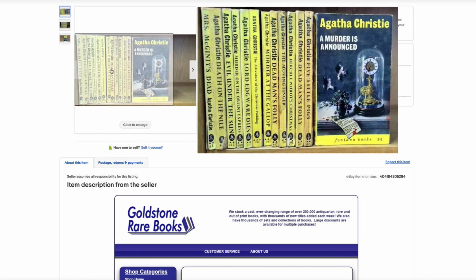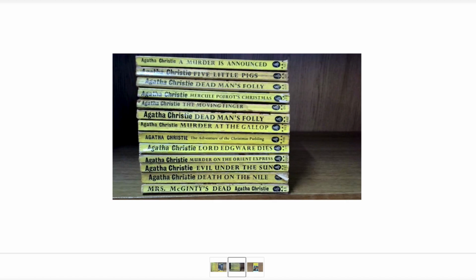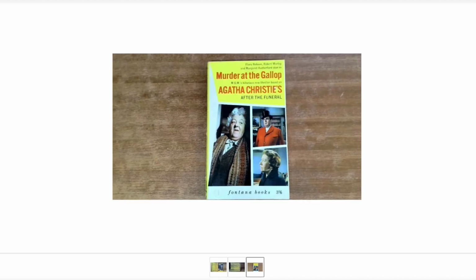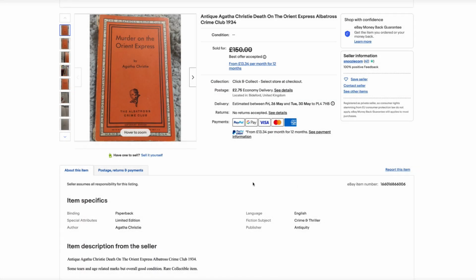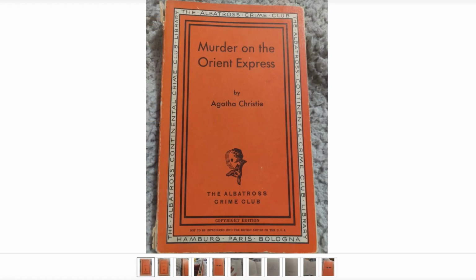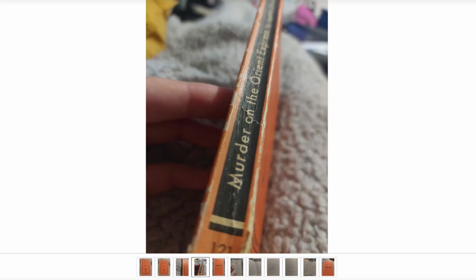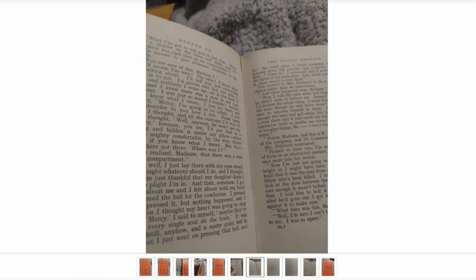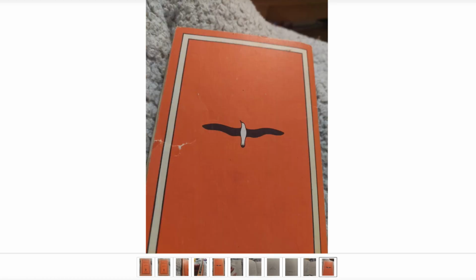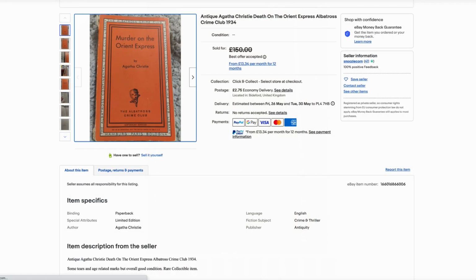Another little batch here of Agatha Christies. These are quite rough copies of earlier Fontana editions. As you can see, not in the greatest of shape. Sold by, is it Goldstone Old Books, yeah, rare books, at 55 quid. This is one of the early Albatrosses for the Agatha Christie. I think they did about 16 Christies, something like that. This one went for £150 with a damaged spine and no dust wrapper. So this is definitely one to keep your eyes peeled for. Any Agatha Christie Albatross is good money, in any condition. So I do recommend you grabbing these if you see them.